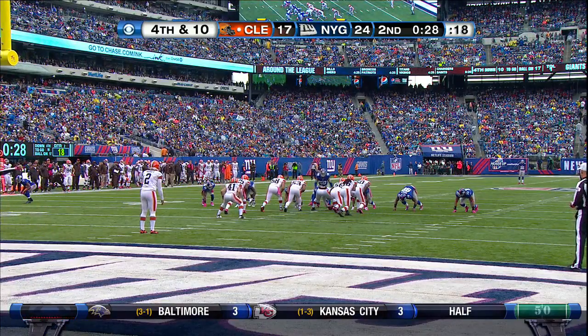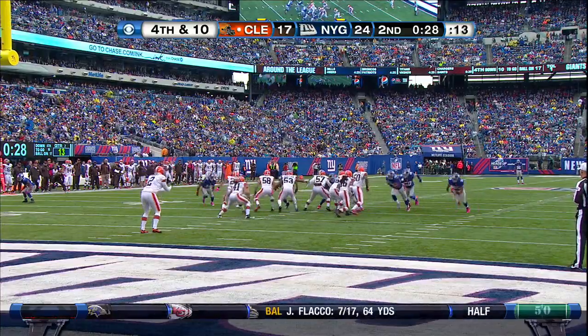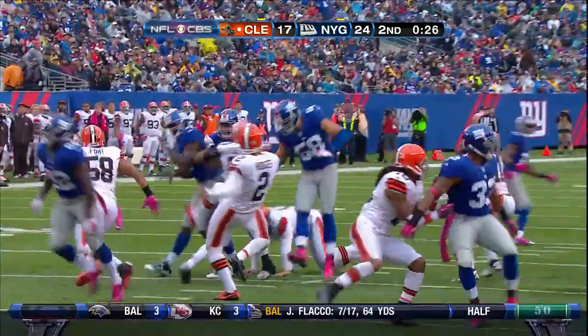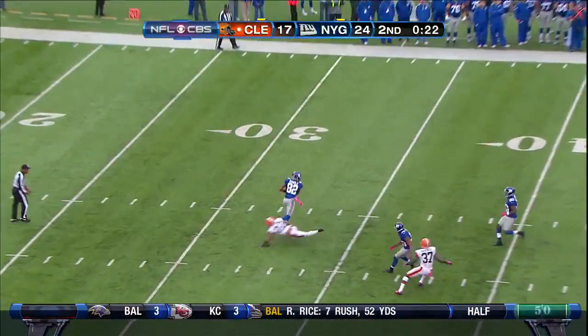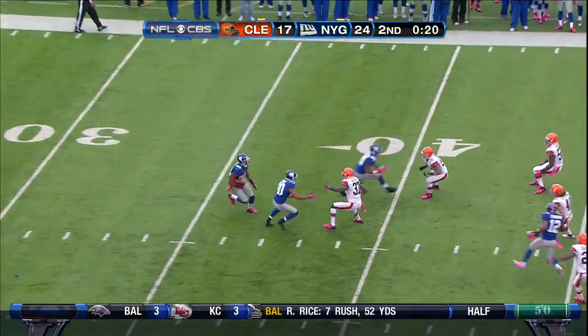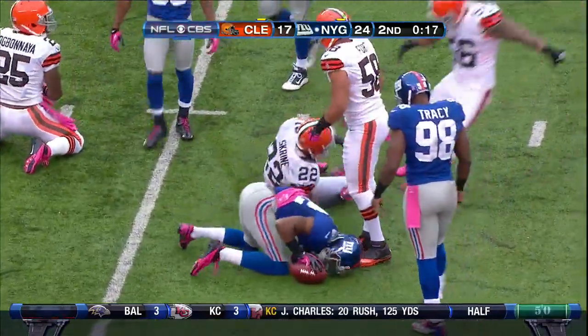Hodges will get this one away from inside the 10. Here come the Giants. Nice kick by Hodges. Randall eludes a tackler at the 32, and that tackler comes back and gets him at the 40.